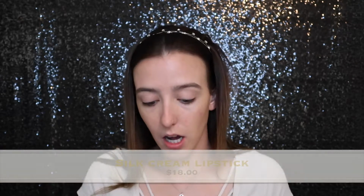So I mean, honestly, for the palette, that's actually not a bad price because you get 12 shadows in here. And like Tarte, for example, the Tartelette Toasted palette is also 12 shadows and it is $39. So I feel like it's pretty comparable to other brands at Sephora, and same goes for the lipstick. I believe the Jeffree Star liquid lips are $18, so I think it's pretty comparable. So we will dive into these products.